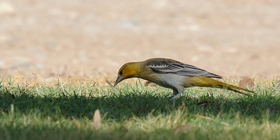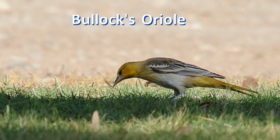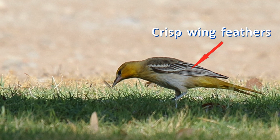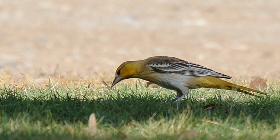Looking at your field guide at female Orioles in Arizona, only the Bullock's Oriole has bright yellow head and white midsection. Judging by the fresh wing edges and fluffy body plumage, this is a young Bullock's Oriole.